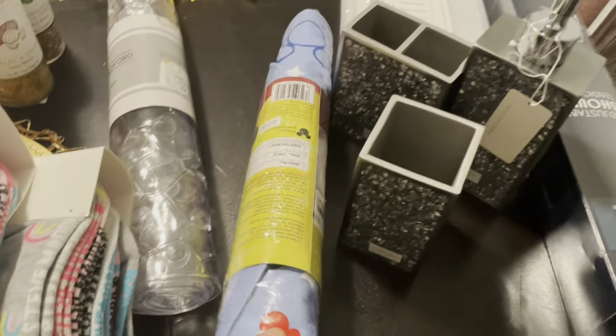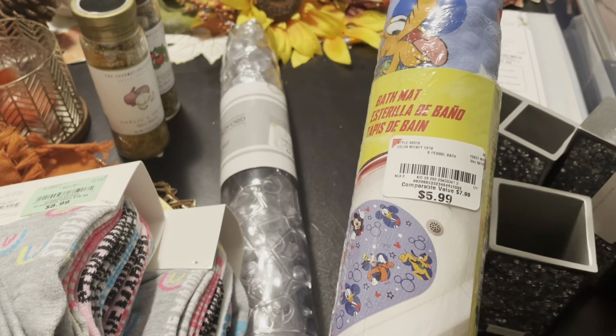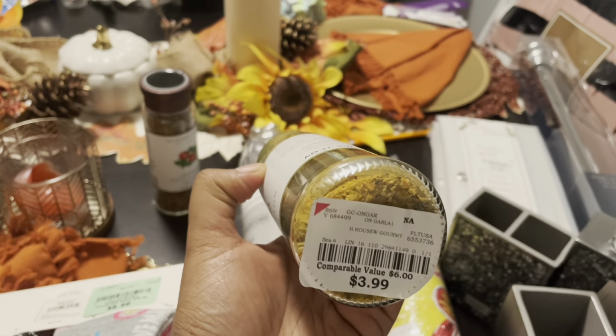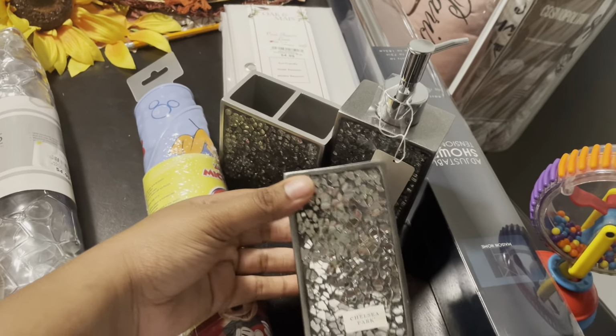I grabbed this tub mat for JoJo. You guys know he is obsessed with Mickey Mouse. This was only $5.99. Oh, wait a minute. And the spices were $3.99. The pitcher is $39.99. I grabbed these sink accessories.